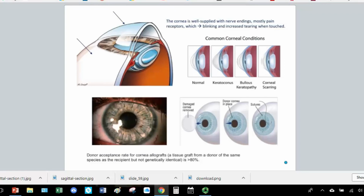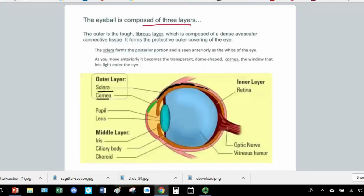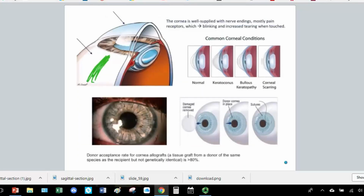And this is a picture of those. This is that outer layer. This is the sclera, the white of the eye. And then as it moves anteriorly, it becomes transparent. It becomes the dome-shaped cornea. So that's what we're looking at here. This is the dome-shaped cornea. It's transparent. And the other part is the sclera right there, the white of the eye. So you have the white of the eye, and then it becomes the cornea, which is the transparent part.